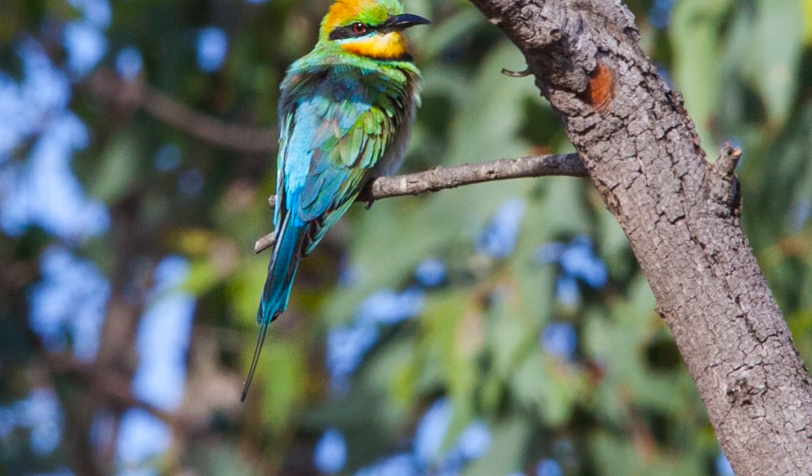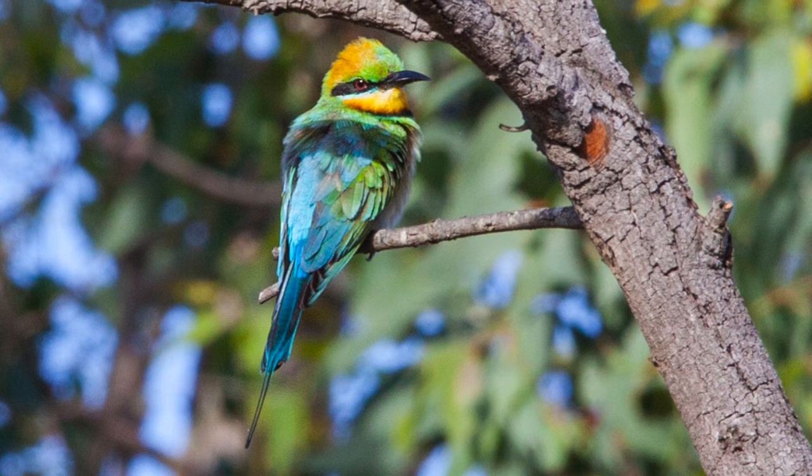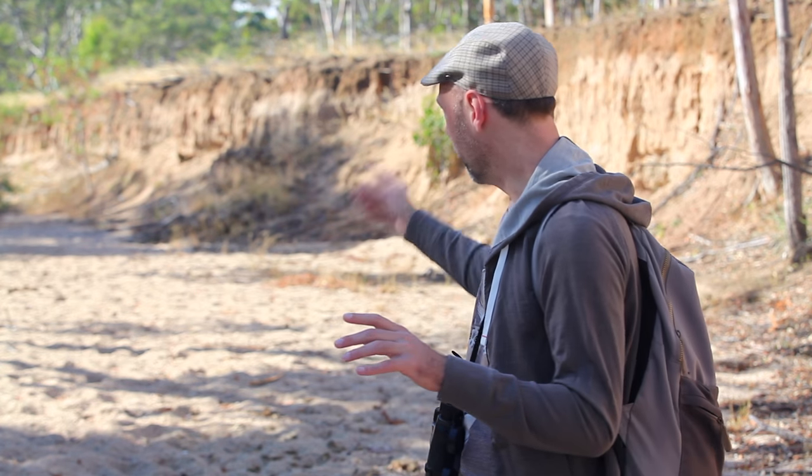It's a migratory bird that comes down from the north of Australia during these summer months. And it burrows in the sandy banks of rivers and streams, just like this one that we've found here. So yeah, the rainbow bee eater, that's a nice one.